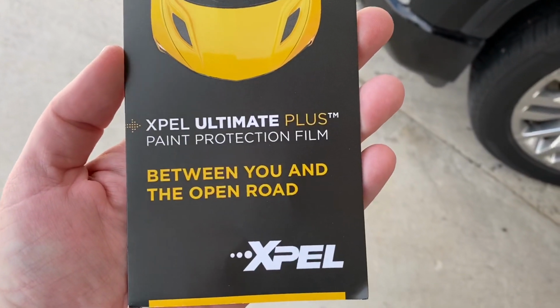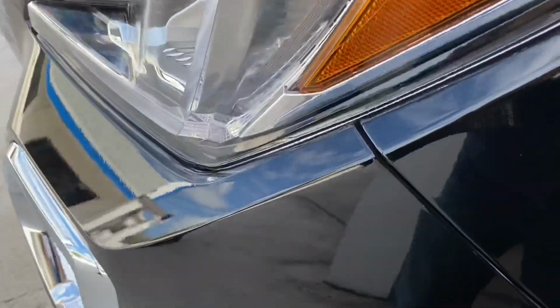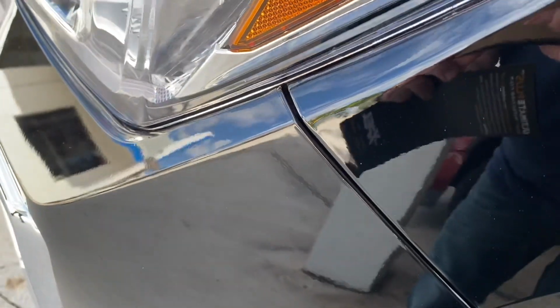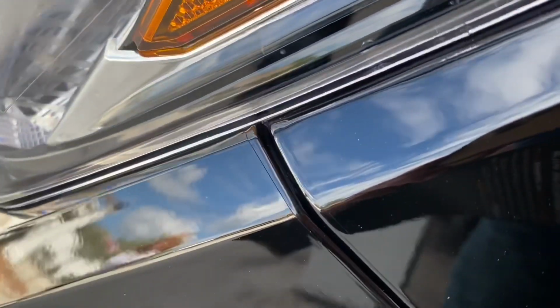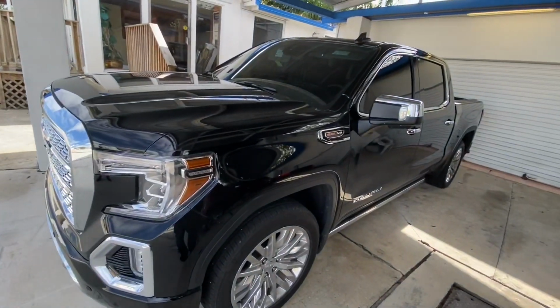Hey, what's up, guys? We're looking at this XPEL Ultimate Plus paint protection film. You guys have seen this. If you guys remember the Tesla or the M5, I had those clear bras. You almost can't even see this thing. And they have this entire Denali, this entire truck wrapped in this.